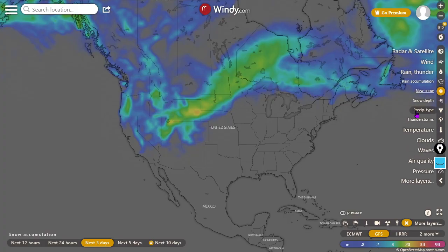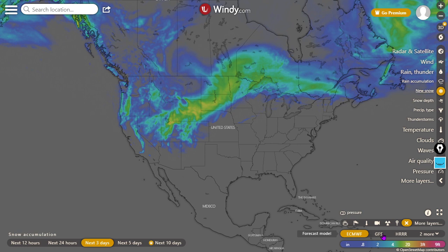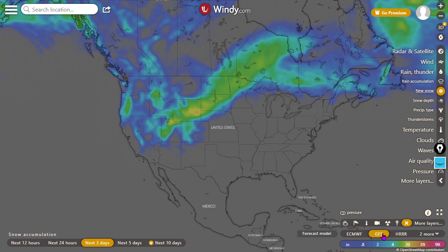And let's take a look at the difference between the Euro and the GFS model. So there's the Euro model. That's the GFS model, actually. Here's the Euro model. Pretty similar there. That's the next 3 days of new snow on the European model. And there's the next 3 days of new snow on the GFS.